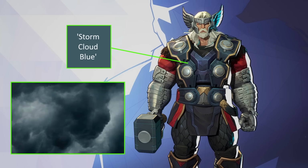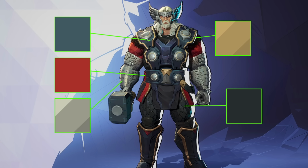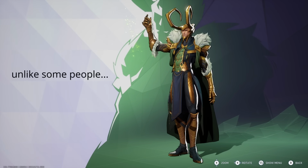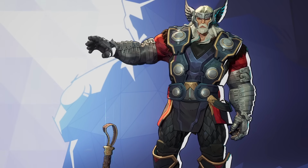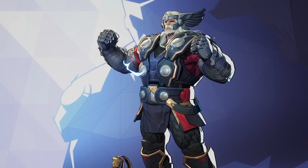This neat storm cloud blue is used a lot, with royal red and silver being the other primaries, drawn by black for contrast and subtle gold for accents. Thor doesn't need the gaudiest shade of gold. We can tell he's royalty. And look at the way the blue lightning illuminates the blue armor.